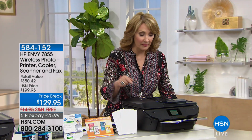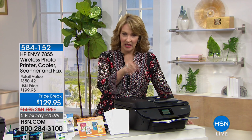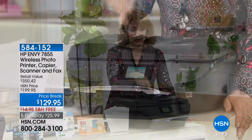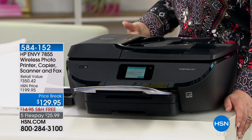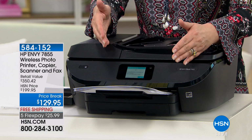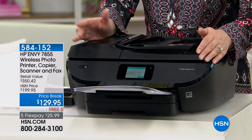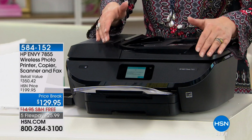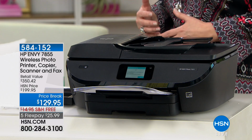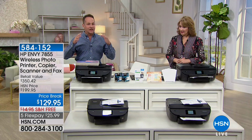My favorite thing about it is that if you've ever been to the kiosk at the drugstore to print photos, and they have the little touch screen, this has the touch screen. A lot of them don't. There are printers that sell for less money, but you don't get these features. This is a touch screen that's so easy to use. It allows you to edit your photo, or whatever you're going to be printing out. The other ones that are less money don't have those features.